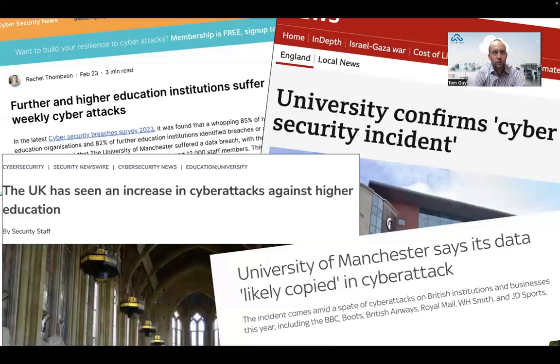So here's some recent examples of news articles about high-profile cyber attacks on universities. It is easier to carry out a cyber attack now. The barriers to entry are lower because of AI. So it's a worrying time for IT managers in universities, but we're confident we can help.